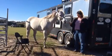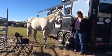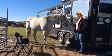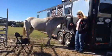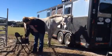You do want to try to keep distractions down so that you can see if they're truly interested or not. And again, this one has a really nice aroma to it. Again, she's walking off. She's not at all interested in it either today.